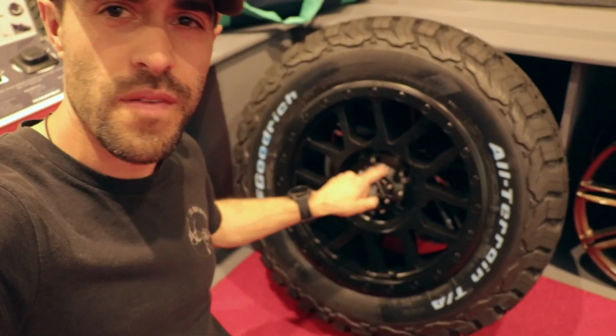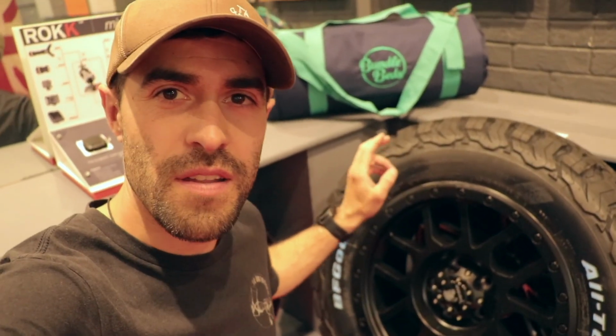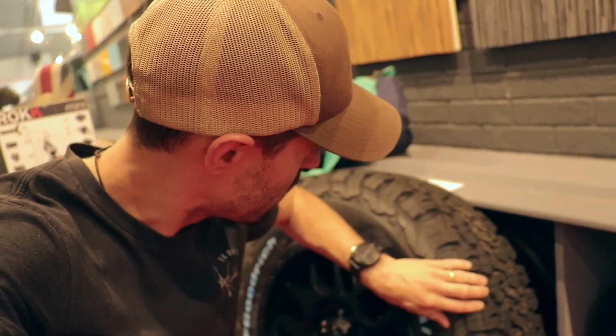This is the actual one that I went for, so I'm looking forward to seeing that on my camper. Heard great things about the BF Goodrich all-terrain tyres. When I did some research, they seem to be the best ones that come up. They've got a nice, decent tread on them actually. So yeah, looking forward to testing those out in the woods as well.